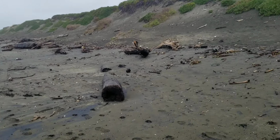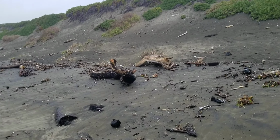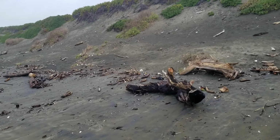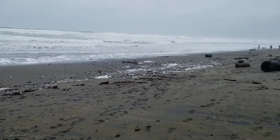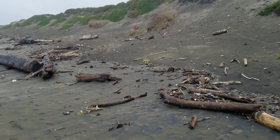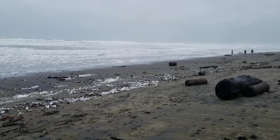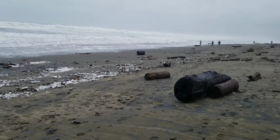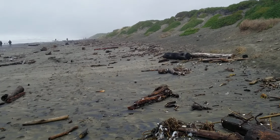Now, this didn't always used to be like this. It only started a couple years ago. In the years before, there was a good 10 years of this being a pretty much clear, clean beach with not a lot of wood on it. In the past 2 years, we've had two large king tides. King tides that are just really high tides and big waves that bring all this stuff here.